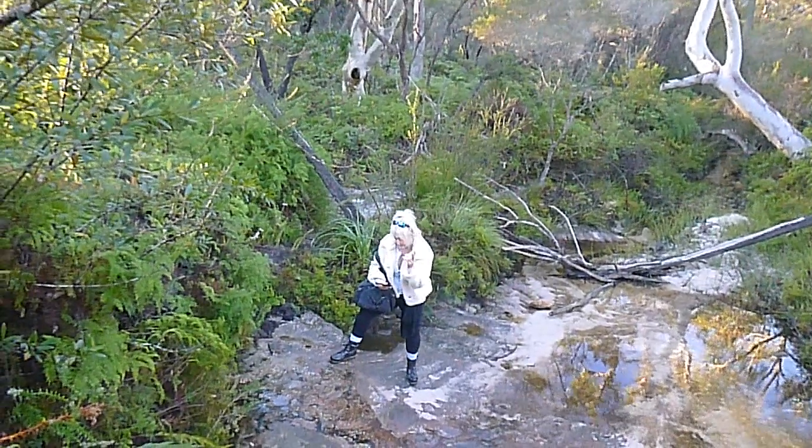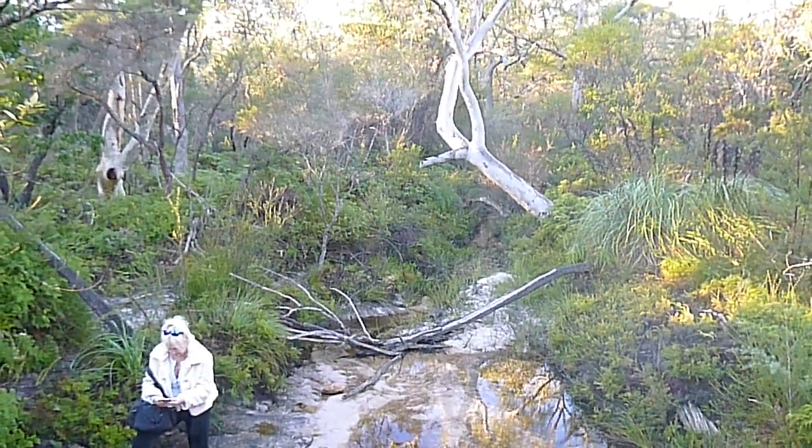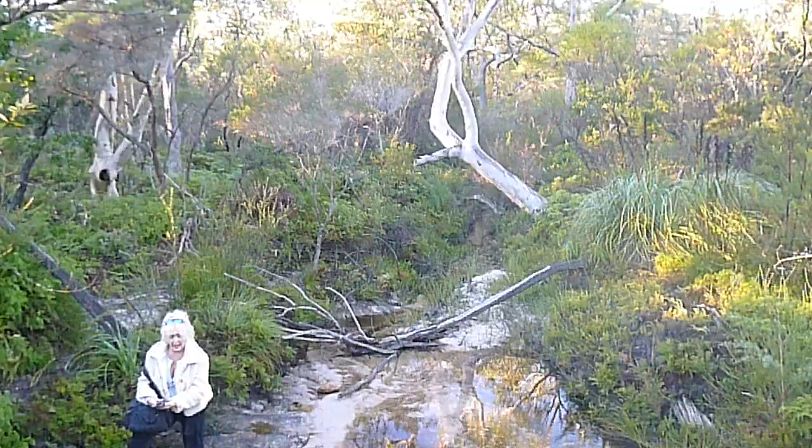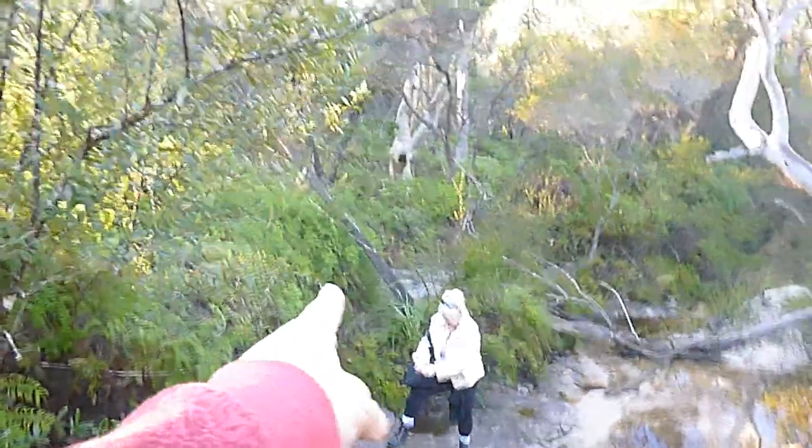Two Narara Dam Aboriginal sites. Rock engravings, and what else? Cave art. So we've got some rock engravings and cave art. All right, I'll hop down here without killing myself. And then, do you want to try that track there?